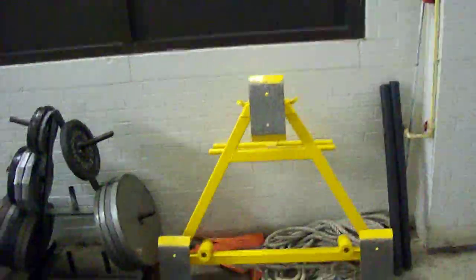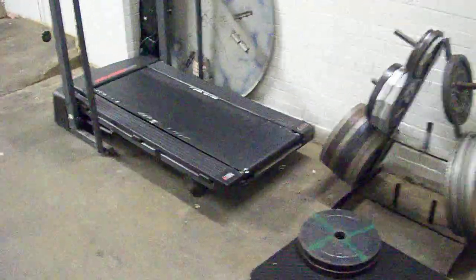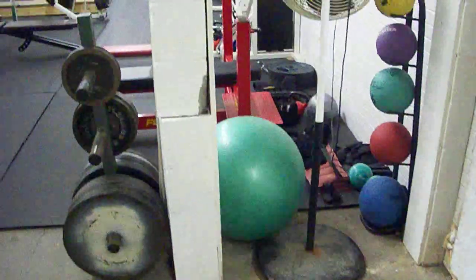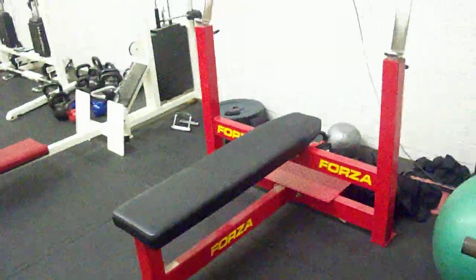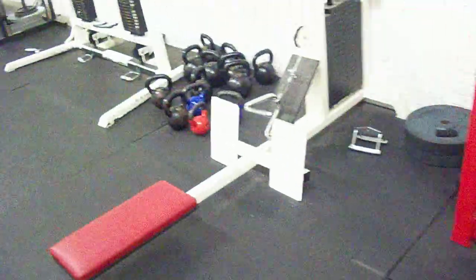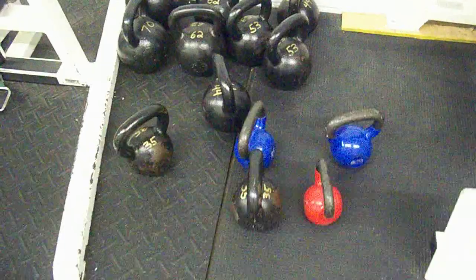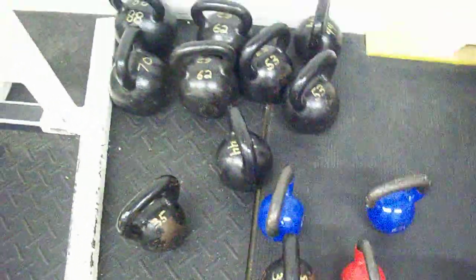We'll start off with our massive collection of high-end cardiovascular training equipment. So, if you can tell, treadmill's in real good shape, as seen by the dashboard hanging over there. Got some medicine balls, because those are also vital to getting strong in some parallel universe. Forza competition bench, low row machine, kettlebells. Swole's a big fan of the blue ones, because they're 15 pounds and he is not strong.